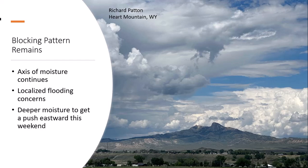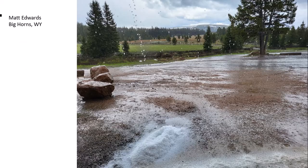This deeper moisture, the axis, gets a little bit of a push more to the east out on into the plains. So today is again one of those days where it's the Continental Divide, really the I-25 corridor area, and then points west from there that'll have the most action. Also, we'll give you a reservoir level update across the western United States.